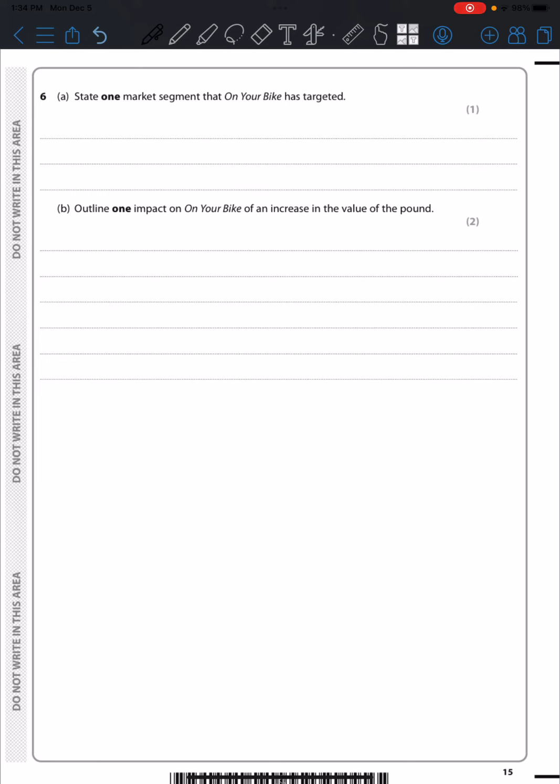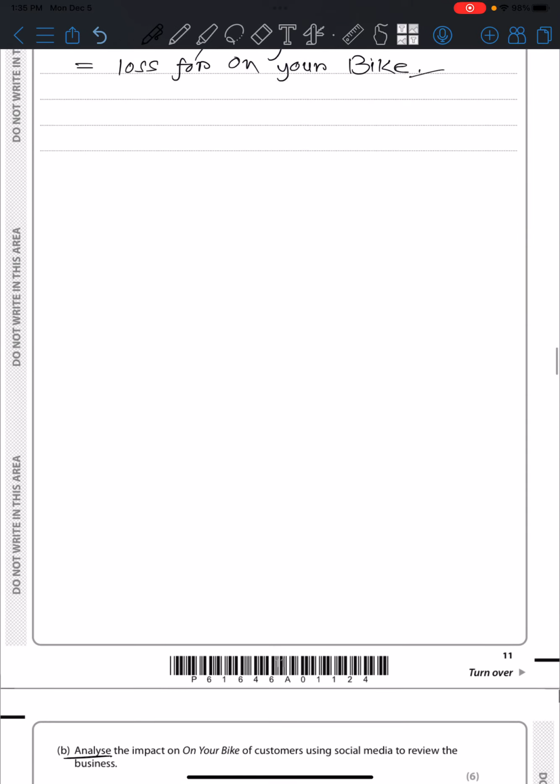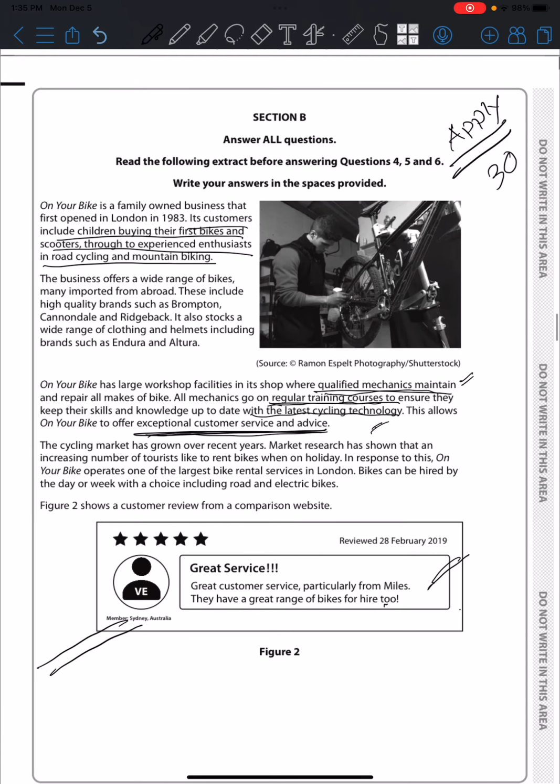So basically this is 1 mark, so we don't have to provide a definition for market segmentation, but we know that market segmentation occurs when a company tries to differentiate its products based on market segments, so to say age or customer wants and stuff like that. So it has products for each individual customer need. So let's go back to the extract. How has On Your Bike performed market segmentation?